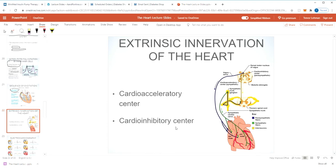We have 2 centers within our medulla oblongata that can slow down SA node depolarization and AV node depolarization, or speed it up. So the sympathetic system, utilizing the cardioacceleratory center, can speed up heart rate, and the cardioinhibitory center can slow down heart rate. Most of us have something called parasympathetic tone, which means that our parasympathetic division is sort of winning that tug of war. So our SA nodes are slowed down slightly from their baseline depolarization rate, which is about 75 times per minute.